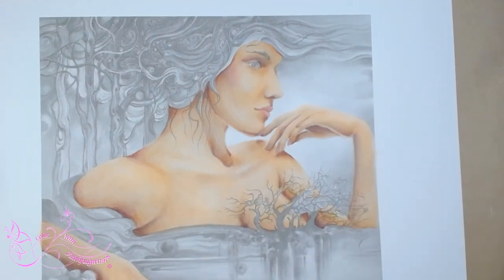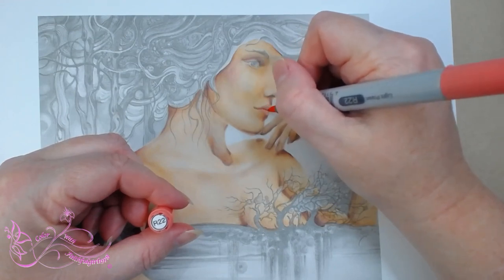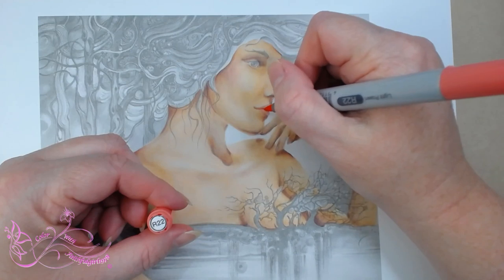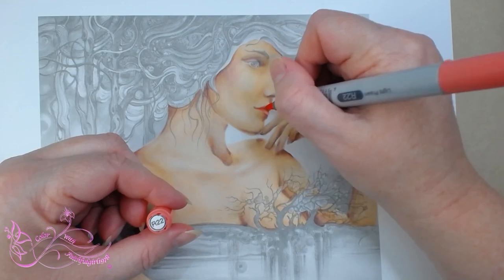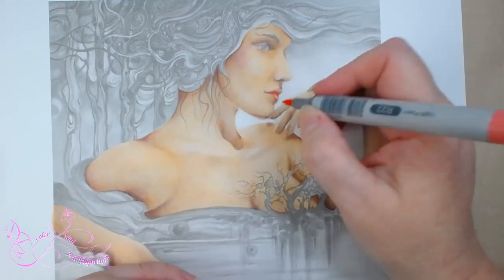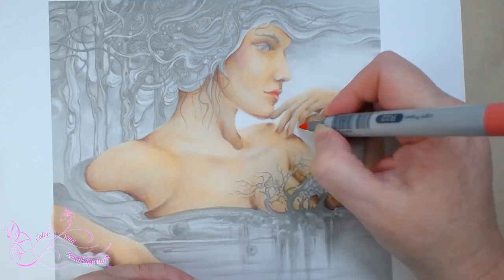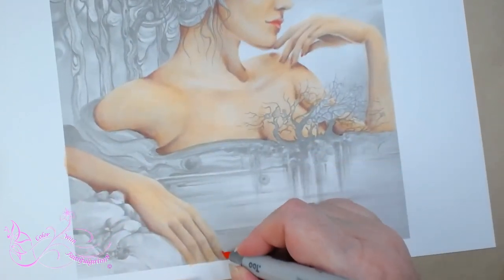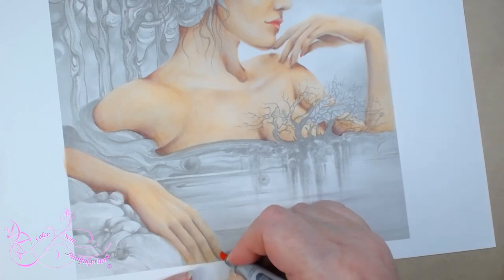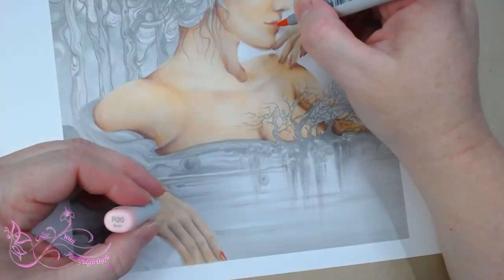A little bit too light. A bit of R22. I'm just going to do the darker spots in the nails with this as well. Oh, that finger is so odd shaped. It probably won't look good until I put the background in. Blending it off just slightly with the 20 again.